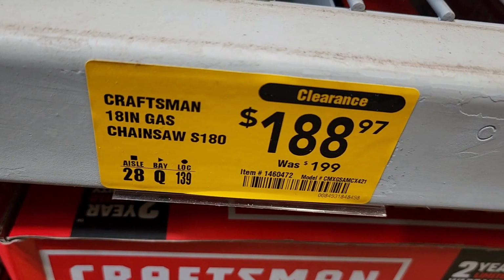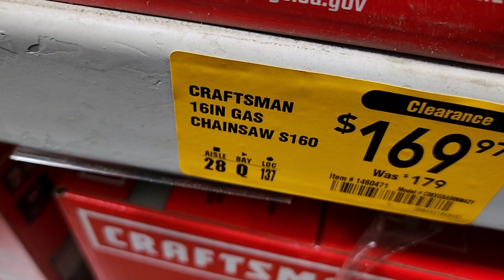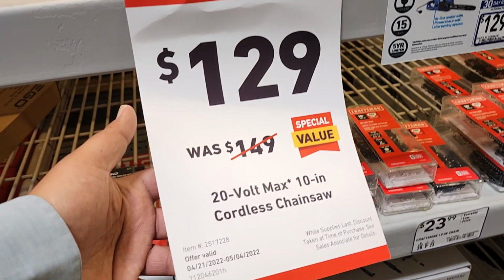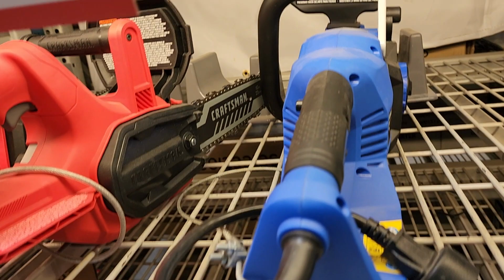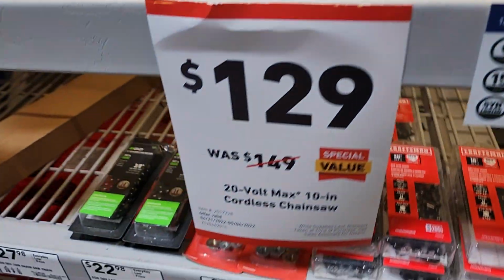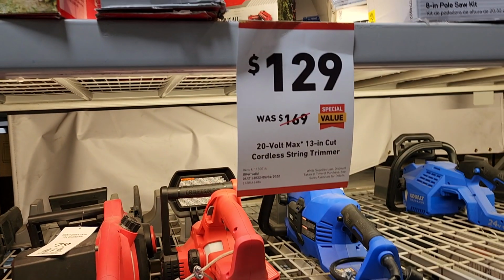Got Craftsman 18-inch gas chainsaw, $188 down from $199. It seems like they got one back here. And then they have this 16-inch gas chainsaw, $169 down from $179. So $10 off. Some of the stores have them cheaper. So this one's $129. It's a 20 volt 10-inch cordless chainsaw. It's a pretty nice chainsaw. If you're on the line, this is the perfect tool for you for the yard. So it's $129 for that. And they got the cordless string trimmer, 13-inch cut.